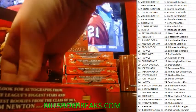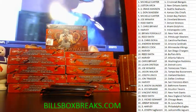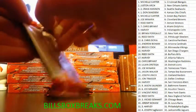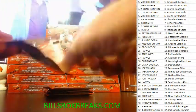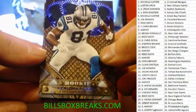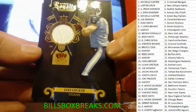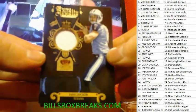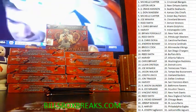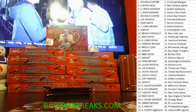All right, first box. 1, 2, 3, and 4. First pack, good luck. All right, we got Polaris for the Panthers. And the first hit, Mr. Jake Locker for the Titans. Never is too far away. Looks like a Rookie Royalty gold jersey variation out of 50 for the Titans. He's always got to creep in.